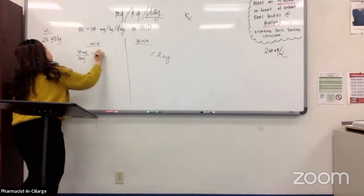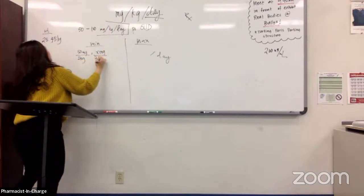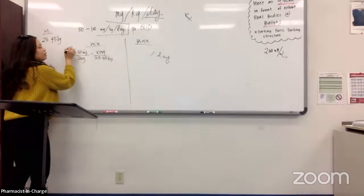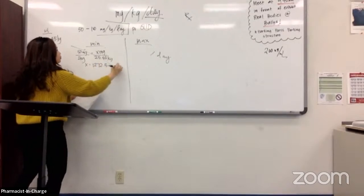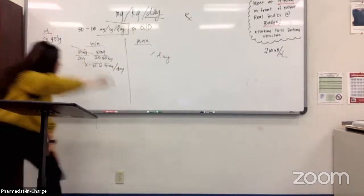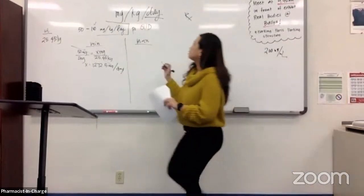It's a weight comparison, so this will be X milligrams. Remember, I did the per day, okay? X milligrams over 25.45 kg. Milligrams, kg, cross multiply. 25.45 times 50 divided by 1 should give you 1,272.5 mg. I'll put per day, so I'm not lost. Who got this one? Hands up. Good job. Next one, I'm going to the max. What am I going to use? 100. Okay. So here we go.